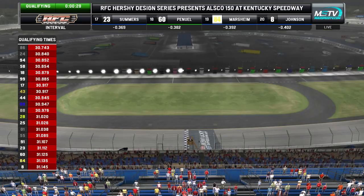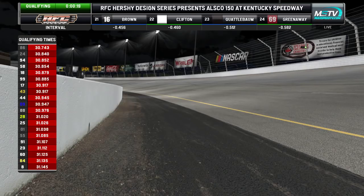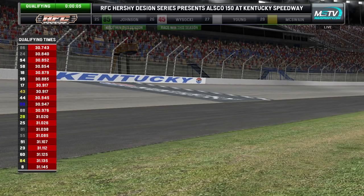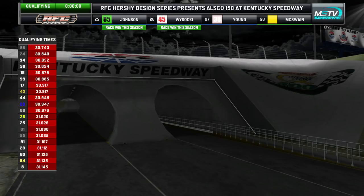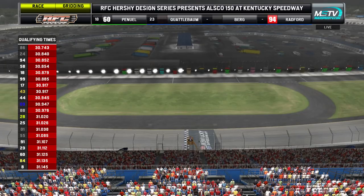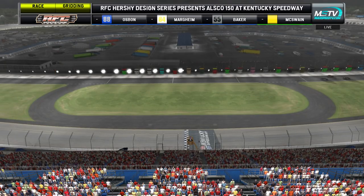So final 30 seconds of practice. We don't have any cars out on track right now. Quite a good sized field out here tonight. Looks like we're going to start 28 cars. So a very full field here for Kentucky. RFC guys waving the checkered flag right now, as that will do it for the end of this qualifying session. And it looks like drivers starting to line up onto the grid.